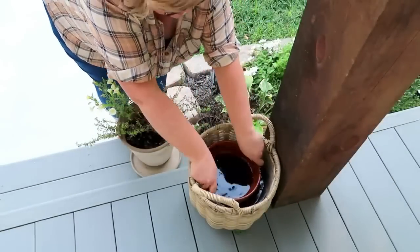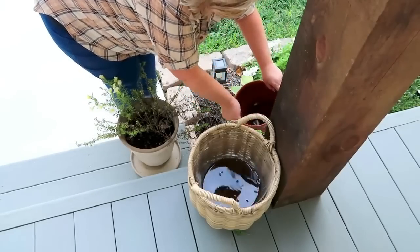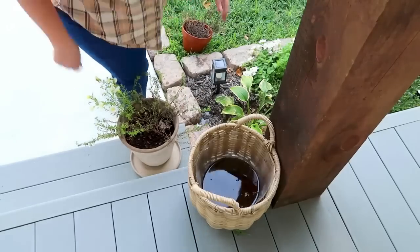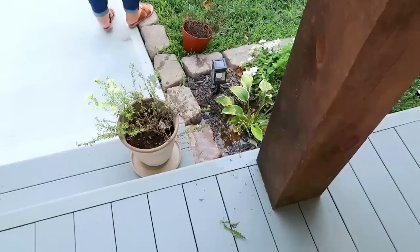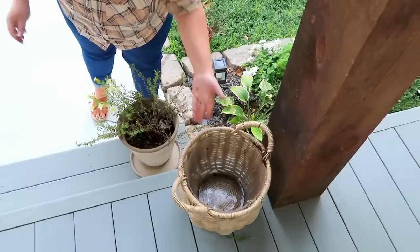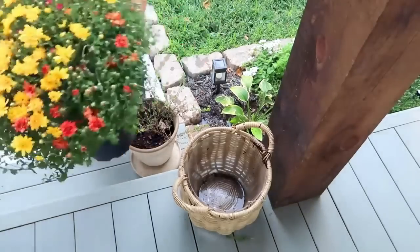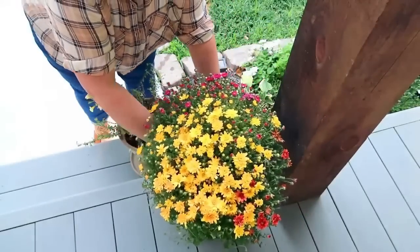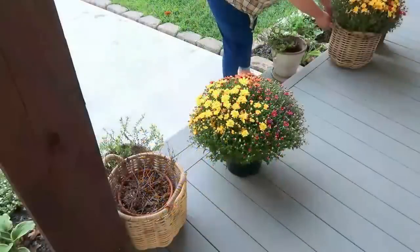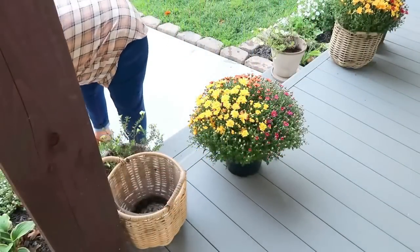The number one thing that I find to scream fall when it comes to the porch is mums and ornamental cabbage. Since I moved to New England, I have been so excited to decorate with these items, especially the ornamental cabbage. So that's what we're going to be working with now. I'm starting off by emptying out these baskets that I have here. I absolutely love them. I try not to plant anything directly into those baskets because I know that I'm going to be switching them out. So that's why I had another pot inside of there. However, we had some crazy rain, so they were full of rainwater. So that's what I was dumping there.